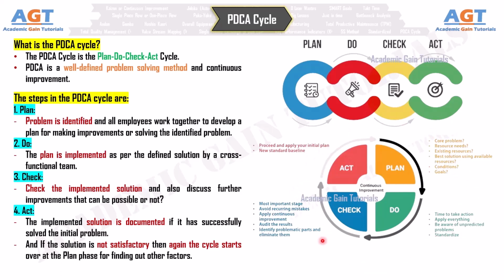It helps to implement Kaizen and other continuous improvement activities. PDCA method improves the brainstorming skills of your team.